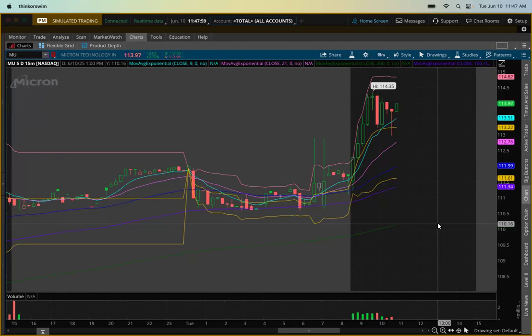So right now it's 11:47 or 48 p.m. on June 10th, 2025. We're looking at Micron Technologies, ticker symbol MU. And so that new candle already opened up at 11:45. Each candle represents 15 minutes. And so this right here, when it opened up, once I saw how it reacted, could have been a potential entry for me, depending on which strategy I was using.